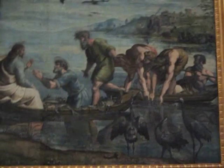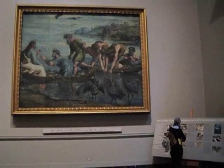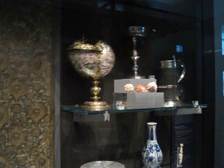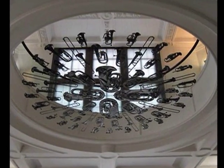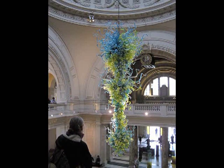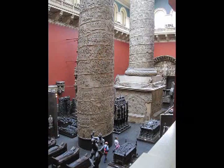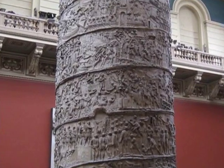This full-size Raphael cartoon was done in 1515 to produce a large tapestry for the Vatican. In Rome, there stands Trajan's Column, here replicated down to the finest detail, cut into segments to fit under the roof.